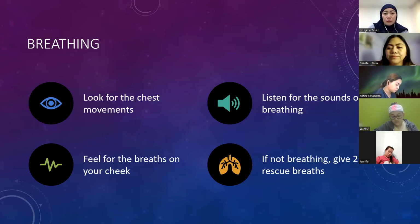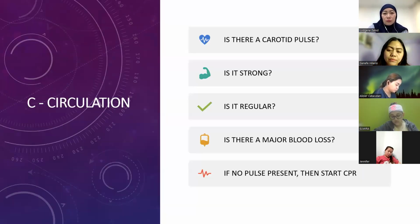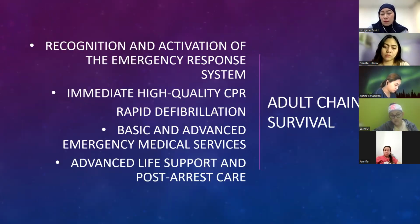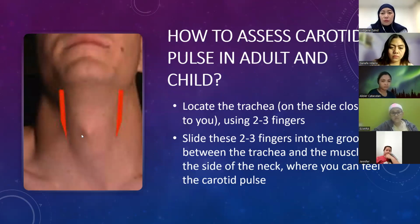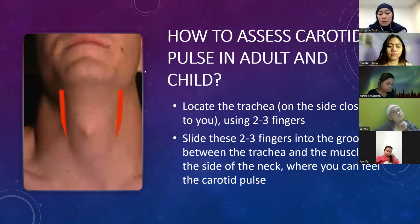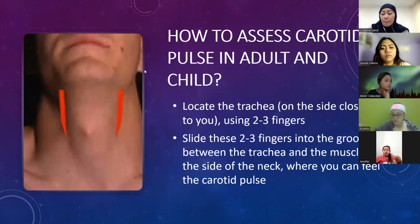Now let's go to letter C, which is the circulation, and then CPR. So I already informed you how to check this. Adam's apple, slide a little bit, and then that will be your carotid pulse, okay? Now, there's a difference between the pulse of the patient who is an adult and a child.